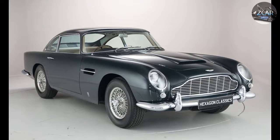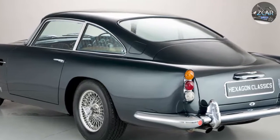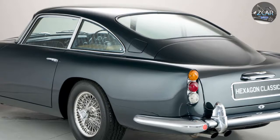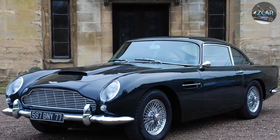But forget about Bond, forget about Peter Sellers, forget about that ejector seat. The Aston Martin DB5 deserves cult status in its own right. The driving position has a delightful vintage feel to it, with lots of big, round instruments set within a painted metal dashboard.